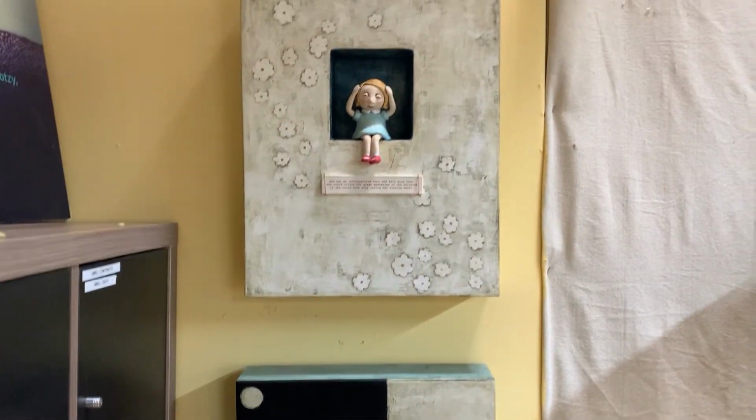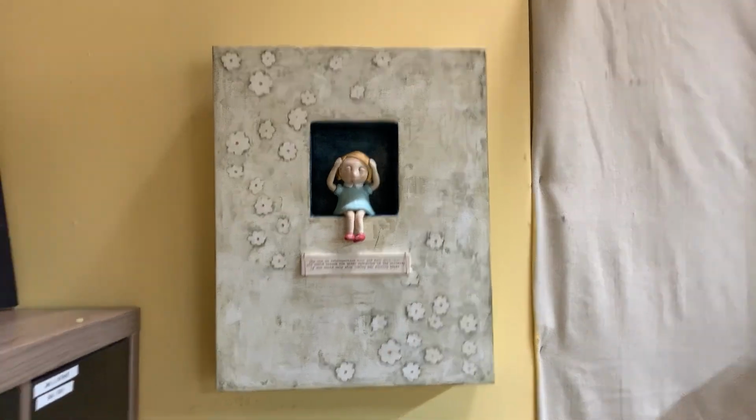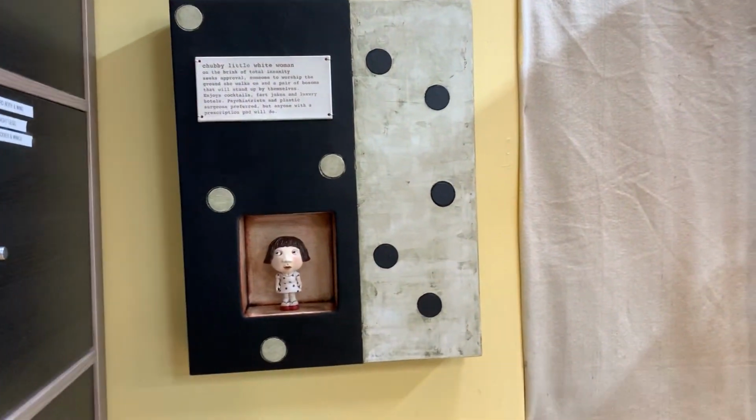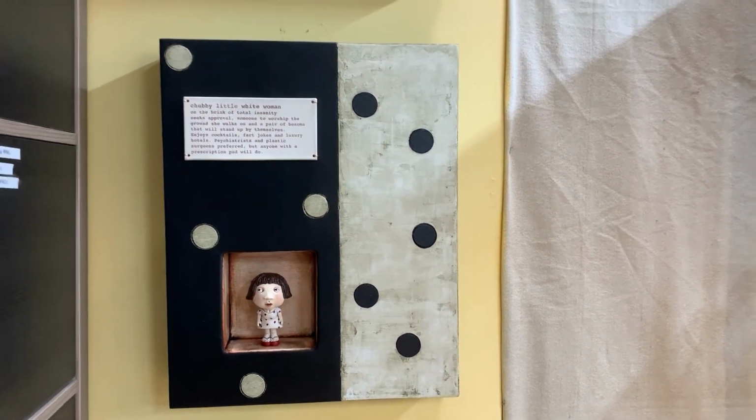Here's another F-bomb. That's Mysteries of the Universe. That's what I call this piece. There's the chubby little white woman. You can see all of these pieces on my website currently as well.